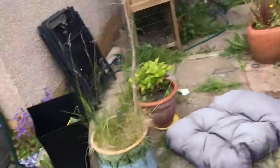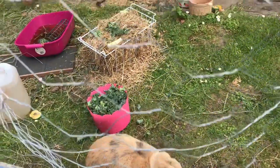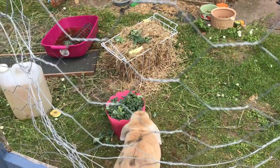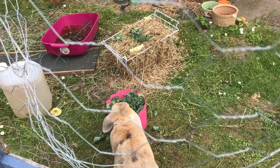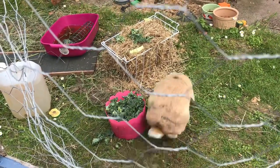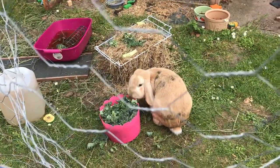And the rabbit loves this so much that it didn't really give me time to go out yet. So she got hay and some veggies. And I try and buy veggies every other day if I can. Depends on the price and depends on how much money I have. So yeah, and that will do for now.